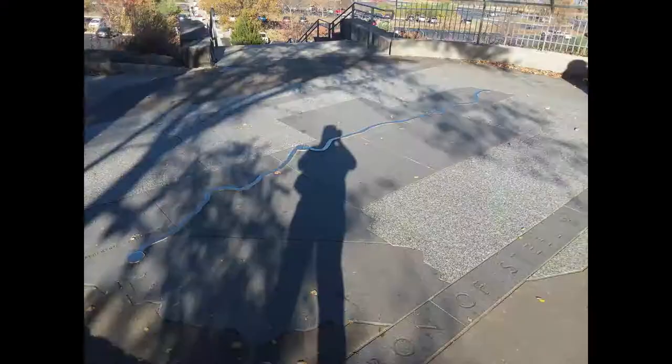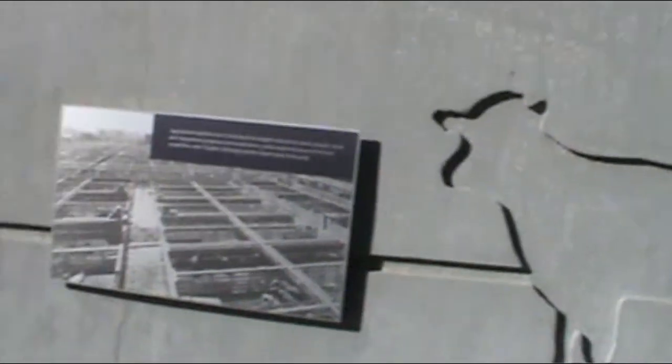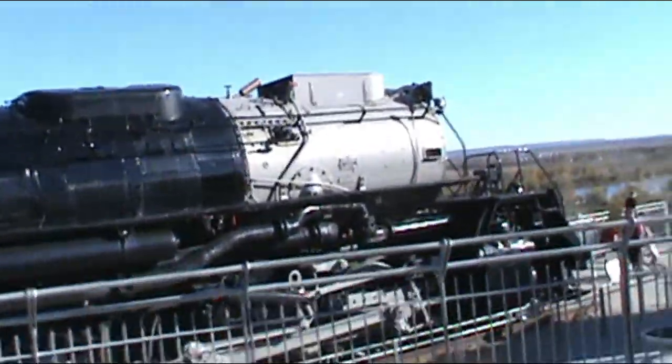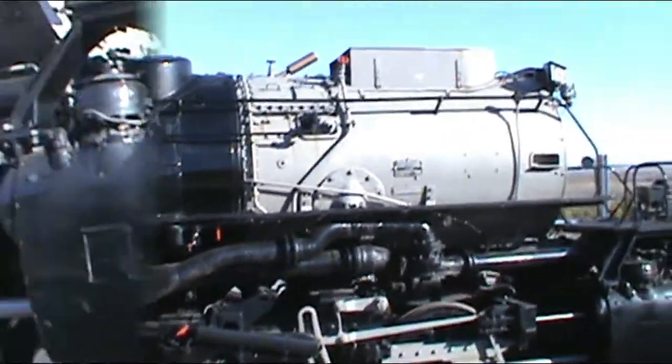Hey guys, we made it, so we're heading up to the Big Boy and the other locomotive. I don't know what it's called, but we're gonna go check that out now. See you guys in a little bit. This is really cool. This retaining wall has images of different people and what Omaha and Nebraska are. We got a Union Pacific placard down there, some more photographs, a lot of cool stuff. There it is, guys. Number 4023, the Big Boy. It's absolutely huge. And I see the cab forward, so that's saying something.